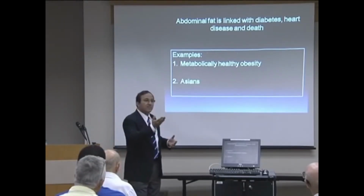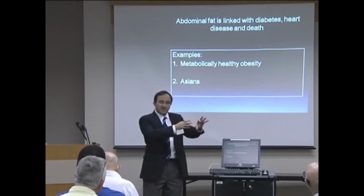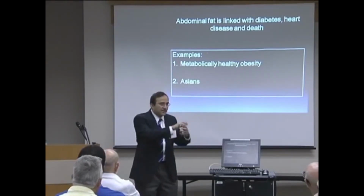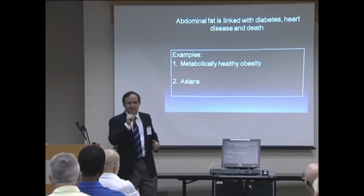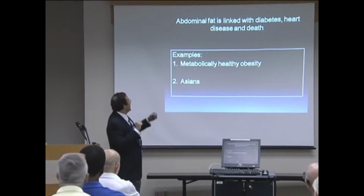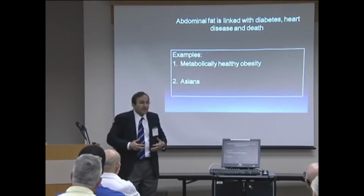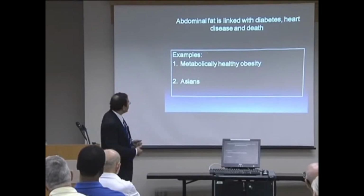So they are very important for research, because I'll tell you why. Because we can see what they are doing right, meaning what their body is doing right, so that we can harness that and apply it for treatment. In that sense, they're valuable for research. Anyway, that's metabolically healthy obesity, and that could be because they may not have as much abdominal fat. They may be obese, but not storing as much fat in their abdomen.